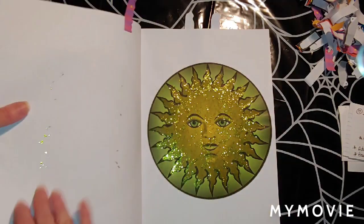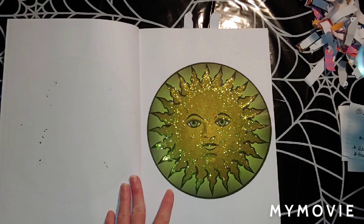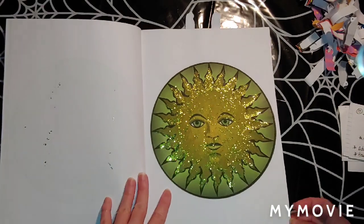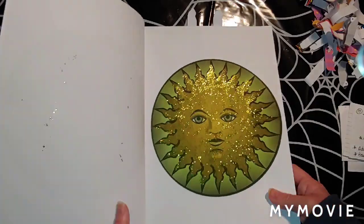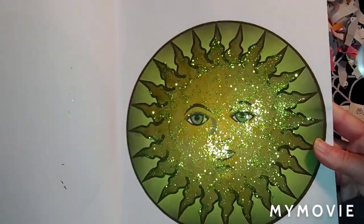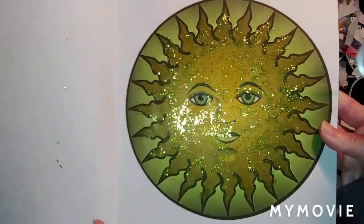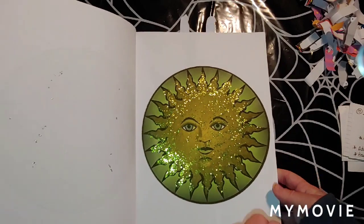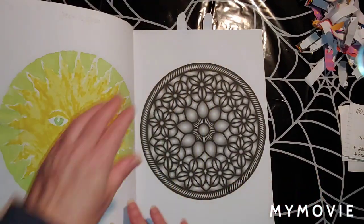And this one right here, I used big markers on it. And then I didn't like the way it turned out with the big markers. And I used stickles over the picture. But boy, it turned out really pretty with them stickles there. You can see it shining really nice. I did this one September 16th, 2020.